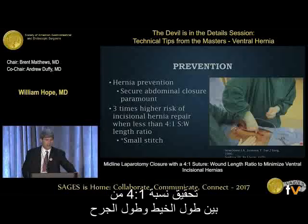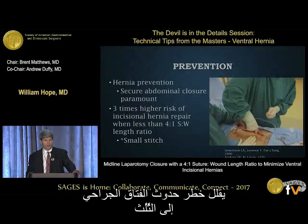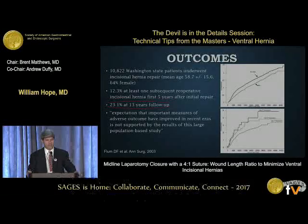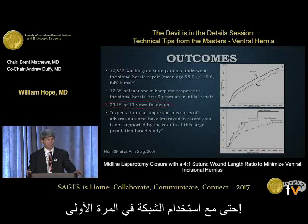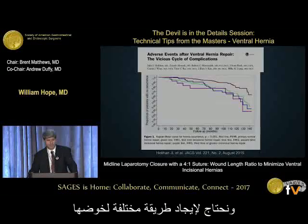And so the wound length ratio of greater than 4:1, if you can achieve this when you close a laparotomy, it's a 3 times lower risk of developing an incisional hernia. Out of Washington State looked at this as well. He showed at 13 years, 23% of our patients are getting reoperated on for hernia disease. And so mesh does have an impact on hernia repair, but we're losing the fight to this hernia disease, and we need to find a different way to fight this.